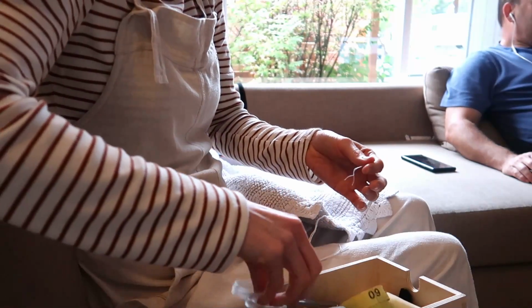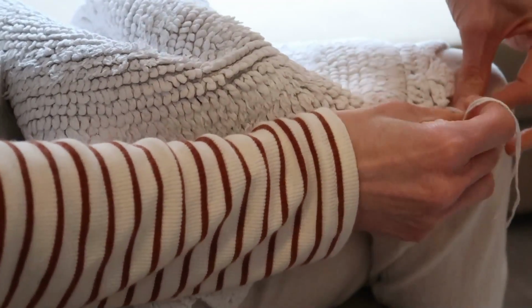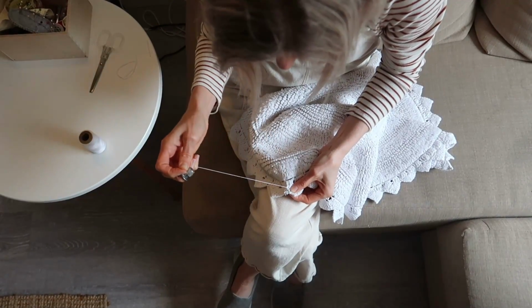Fall is a great time to look through what needs to be repaired. If there's summer clothing or something else that needs to be fixed, now I'm going to take care of it.